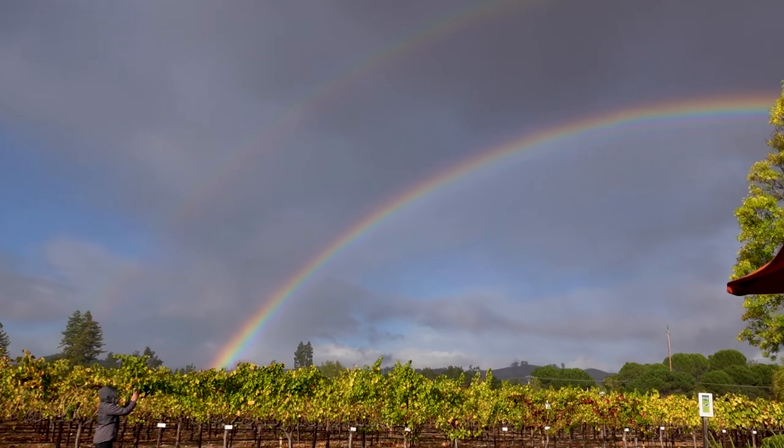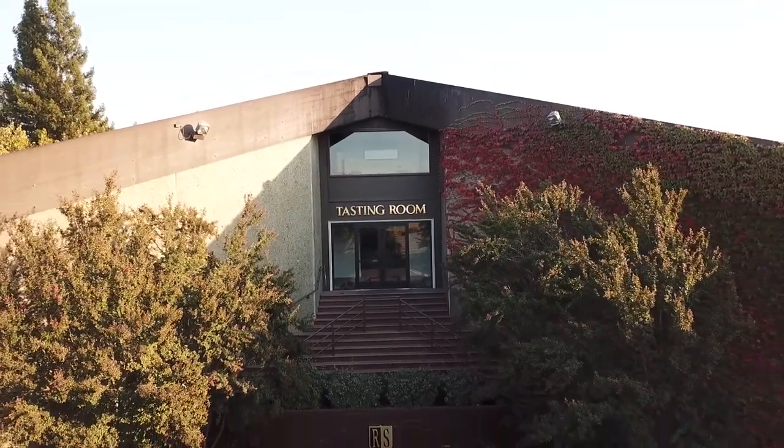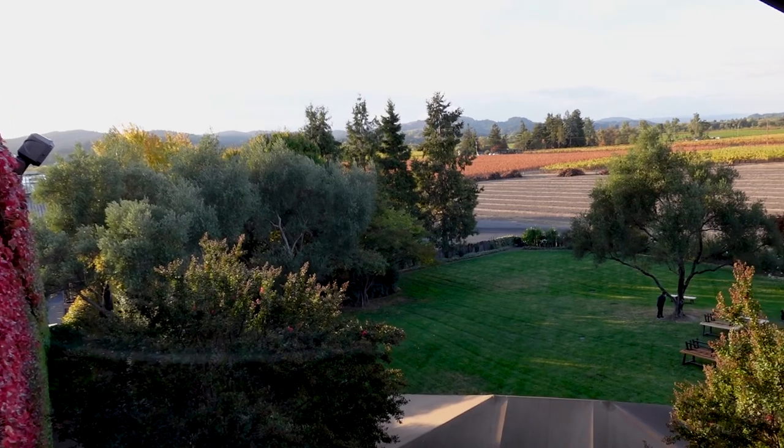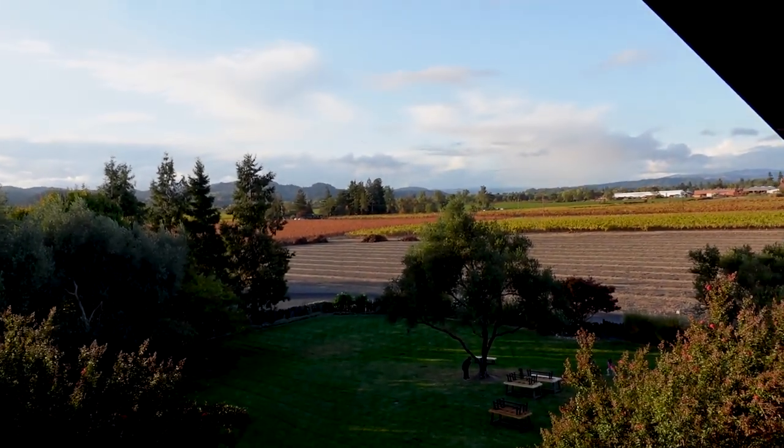Of course, can't not talk about the exclusive first look at the brand new tasting room, guys. That was, wow. Can't wait to see it when that opens up. And that amazing view from that one spot was beautiful. Call it the skybox area.